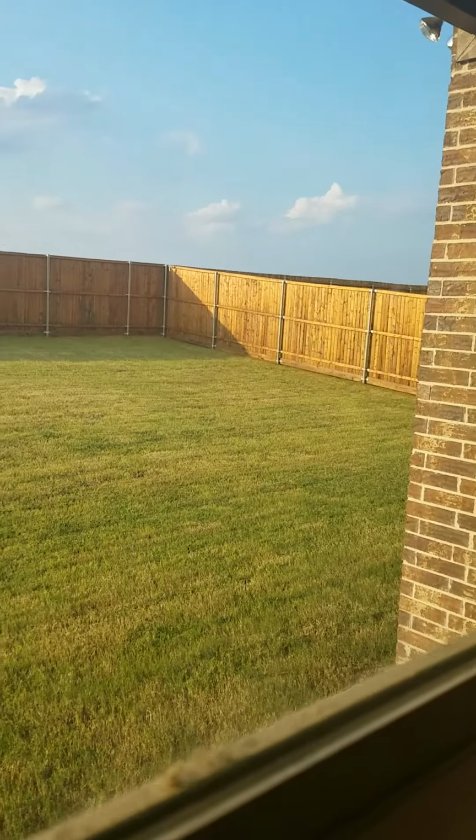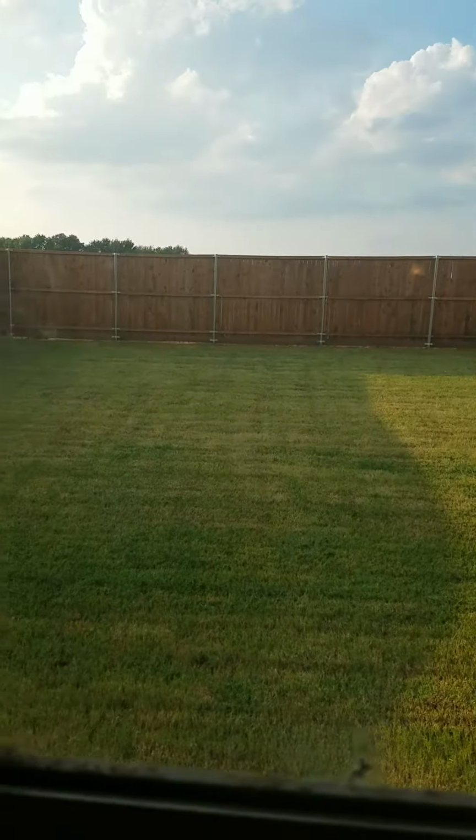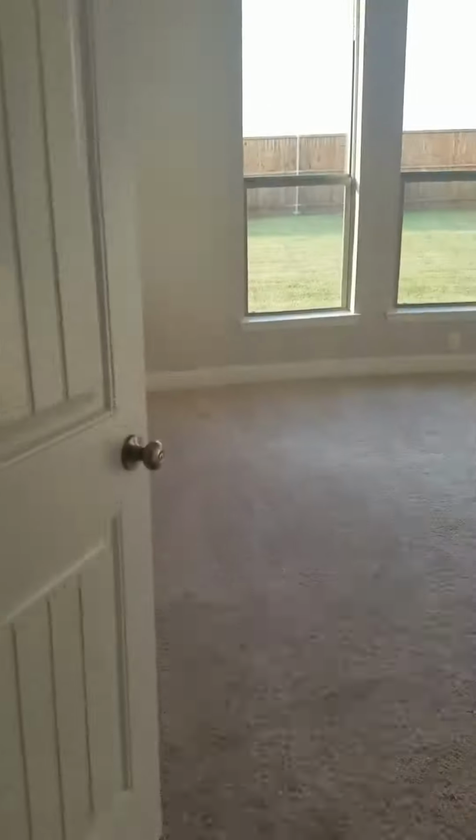As you guys can see, I am almost done. I'm going to be living in Texas in about 2 weeks, so I hope you guys are excited for me. And they have these big backyards, which in Texas, honestly, you don't get a big backyard unless you're in the right area. Oh, I guess this is just a guest bedroom.